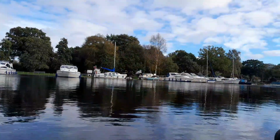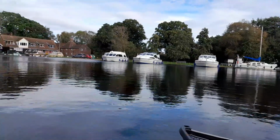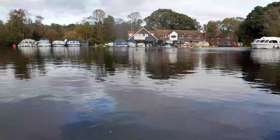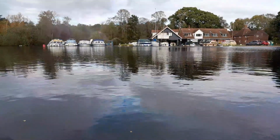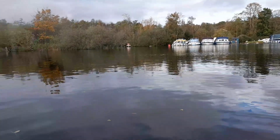I'll just get the camera turned around so you can see exactly where we are. Right, there you go guys. As you can see, Womack Staithe. I'm sat in the middle of the river, just floating about. Just turn myself around.